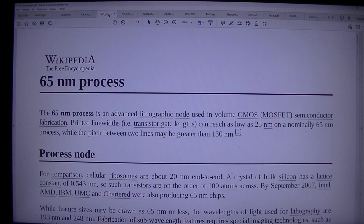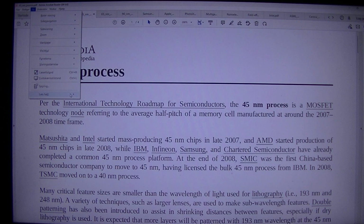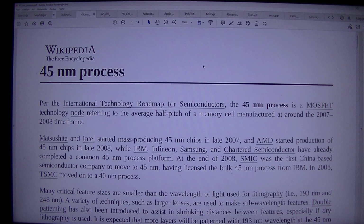And the 65 nanometer and the 19. 45nm process. Per the International Technology Roadmap for Semiconductors, the 45nm process is a MOSFET technology node referring to the average half-pitch of a memory cell manufactured at around the 2007-2008 time frame. Matsushita and Intel started mass-producing 45nm chips in late 2007, and AMD started production of 45nm chips in late 2008. While IBM, Infineon, Samsung, and Chartered Semiconductor have already completed a common 45nm process platform.